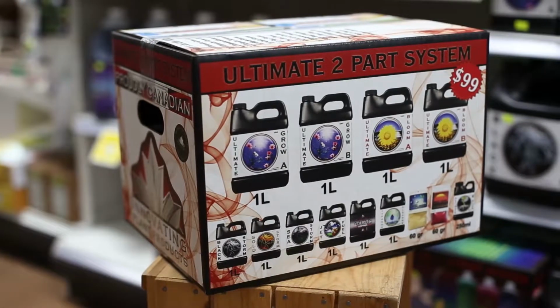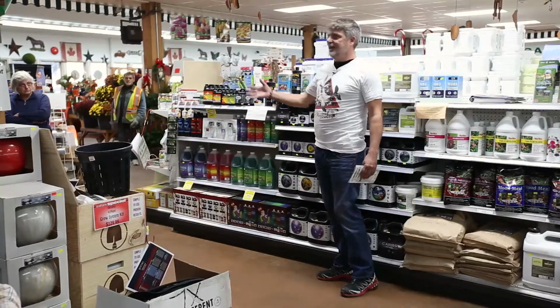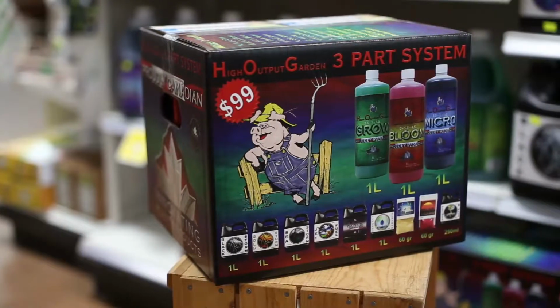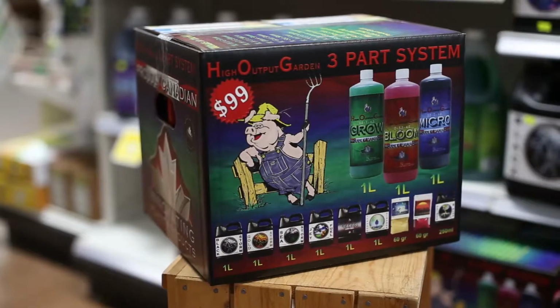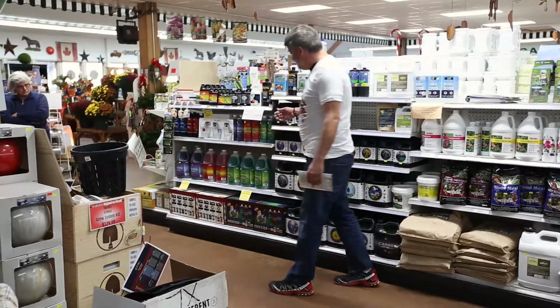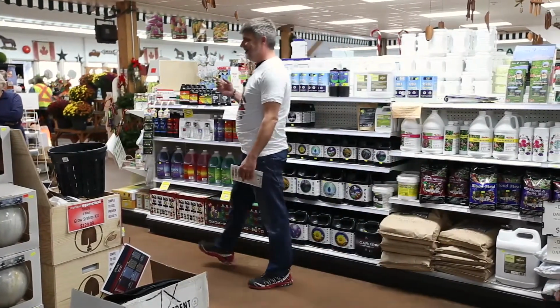It's actually the biggest seller that we have right now, but we're about to be flooded with all these beginner growers. So I'm telling stores, please promote the three-part. Let the two-part sell itself for now, and then when those growers come back, you bring them into the two-part. So those are your bases. Any questions?